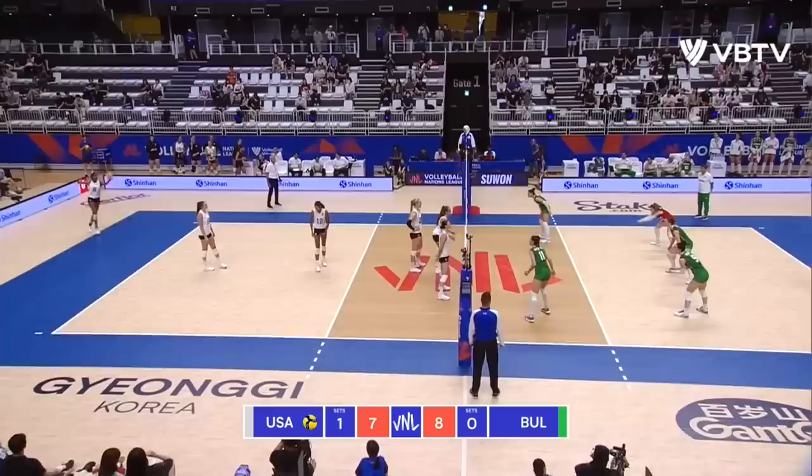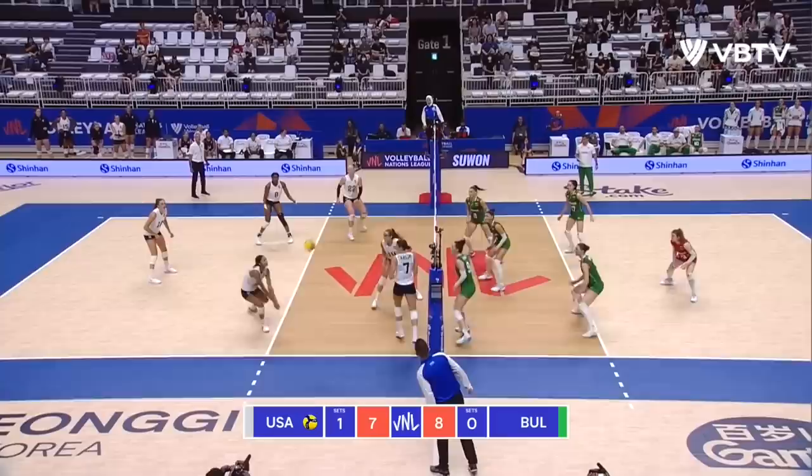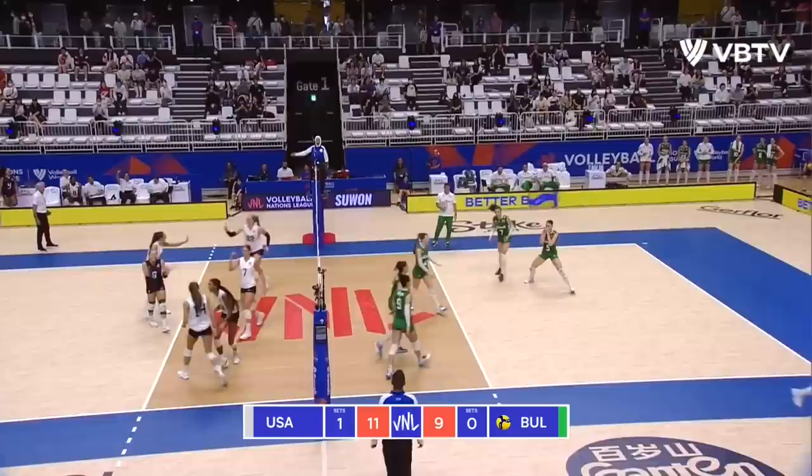Lovely from the back line, but good defense from Butler. Plummer now has the chance. High hands with a challenge at the net with Carlini. Plummer with a big, big swing. Can they serve tough to Plummer? Oh, that's beautiful. Carlini liked that one as well.